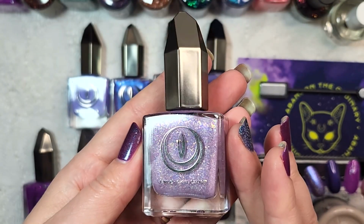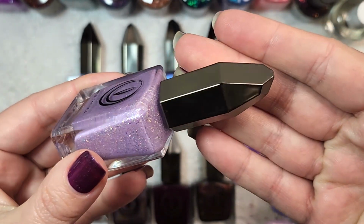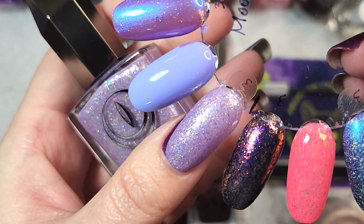Also, can we take a moment to appreciate the bottles and the caps? The caps especially are super unique. It looks like a faceted crystal. Very, very cool. So here is Moon Fairy in 3 coats.